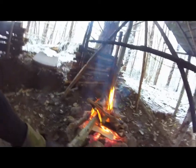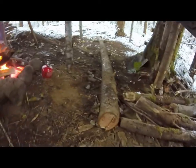If I was to stay overnight, I'm pretty sure I wouldn't be using these small pieces. I would make sure that I had at least that thick or thicker. They last a lot longer, obviously, right? Because you have to keep feeding this fire with these little pieces of wood, which is fine 3 seasons out of 4. In the winter time, you need the big pieces. They create more heat, better embers, that kind of thing.